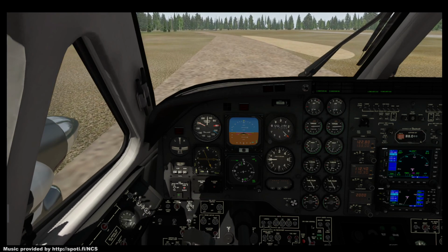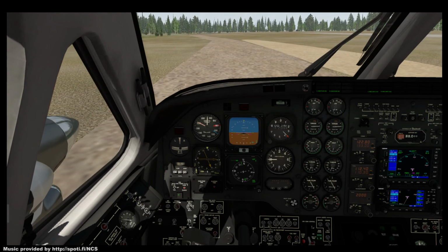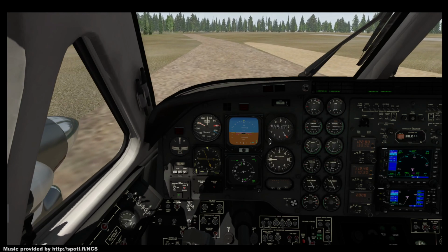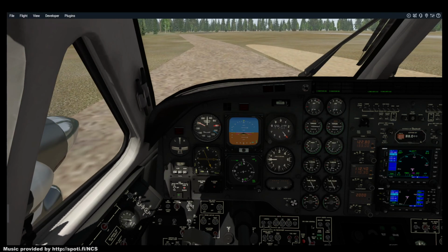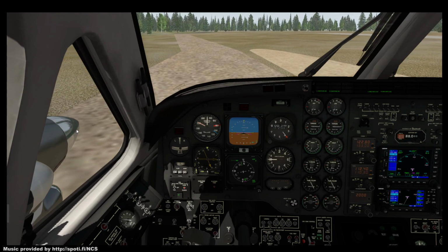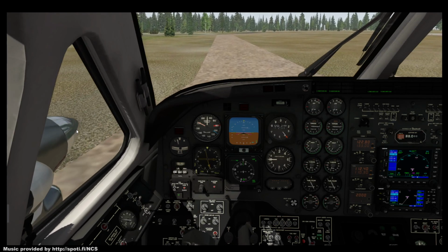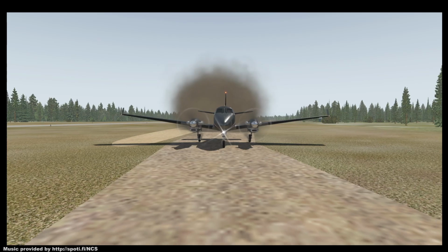Altimeter. As of 22:56, 300. All right, so we're a little over an hour old on that, and airfield altitude is 300, so we're right in the ballpark. Take a look behind the plane, folks. Look at that dust bowl.